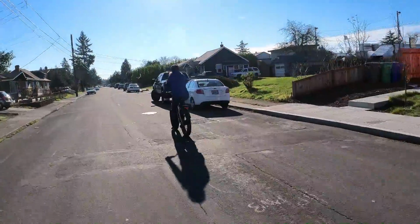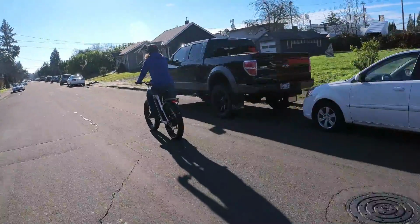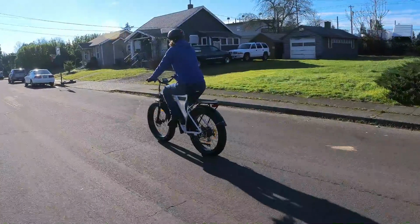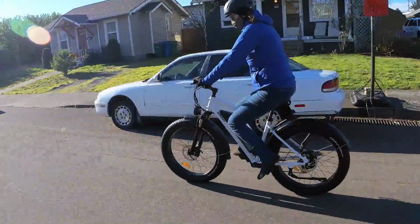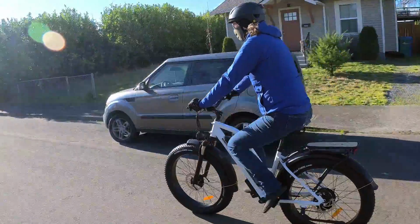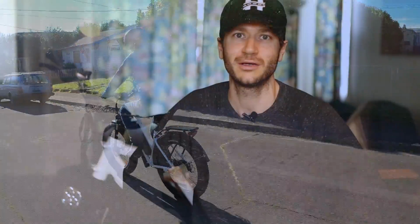Today what I'm going to talk about is the Himiway all-terrain electric step-through bike. The marketing for this bike is that it's a 750 watt electric fat bike. It is pedal assist. There is also a throttle, but it's not just a motorcycle. It's not like that at all. It is a pedal assist bike.